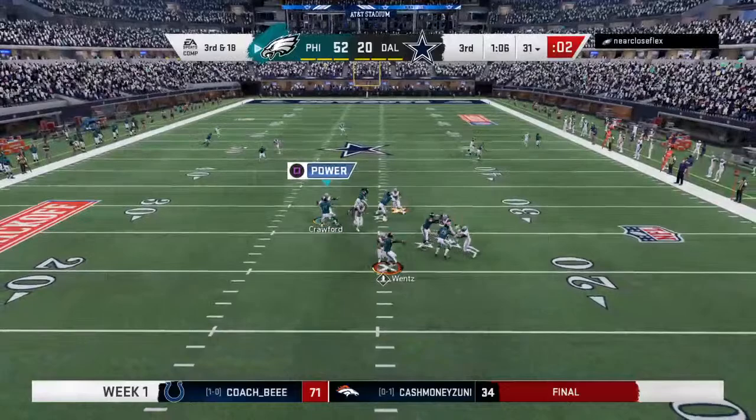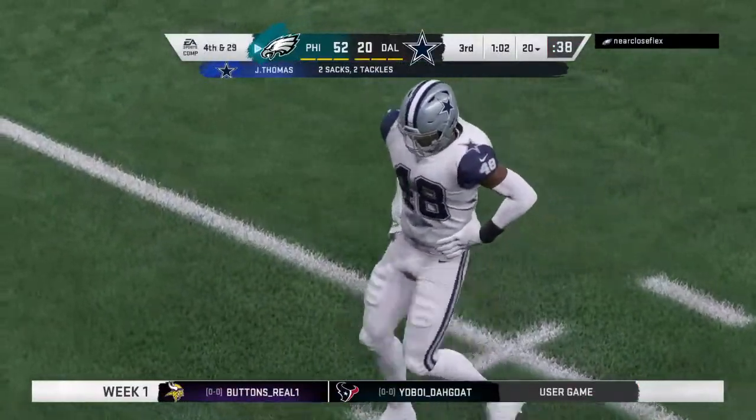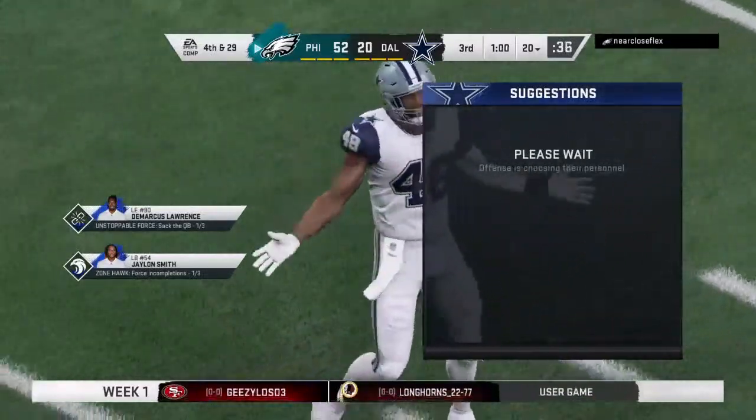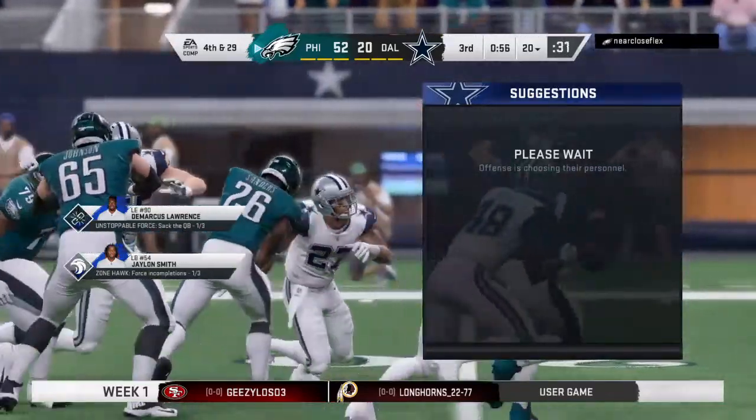Wentz. And he's going to go down again. It has been a good game for them. They haven't been pressured very much today, but on back-to-back sacks, maybe the defense is starting to figure something out.